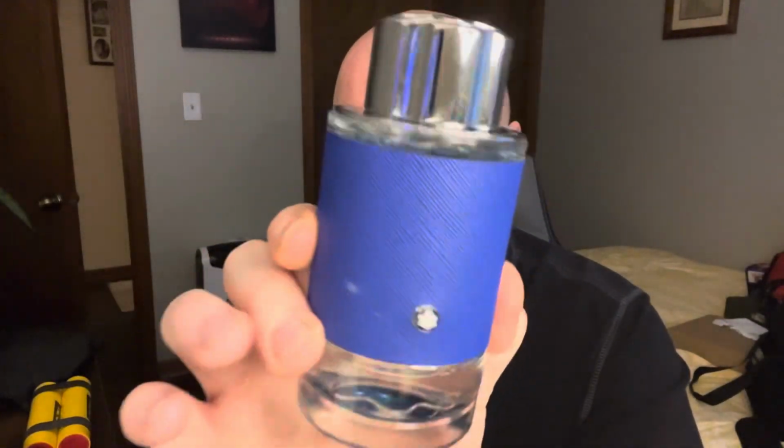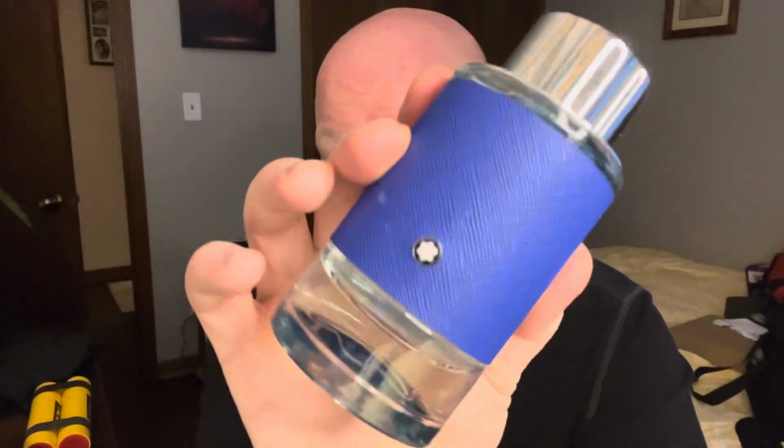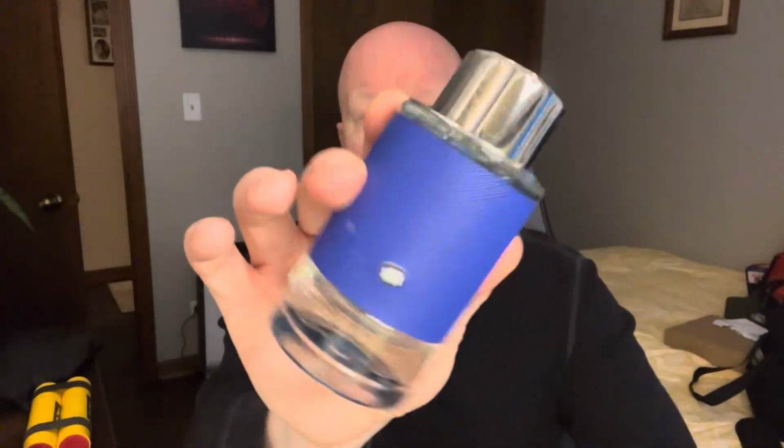If you like aquatic fragrances and fresh, spicy stuff, this is a good one. Safe blind buy, I'd say. But I'm not telling you to blind buy, but if you like the Explorer line and you want something fresh and aquatic and spicy, this is good. Blue fragrance, through and through. Mont Blanc Explorer Ultra Blue. Check that out. All right, let's talk about some Aventus vibes really quick.